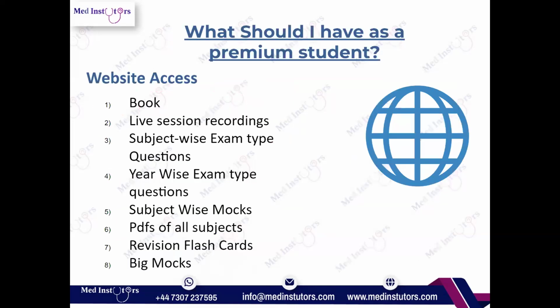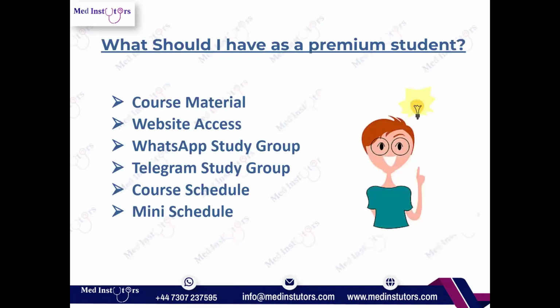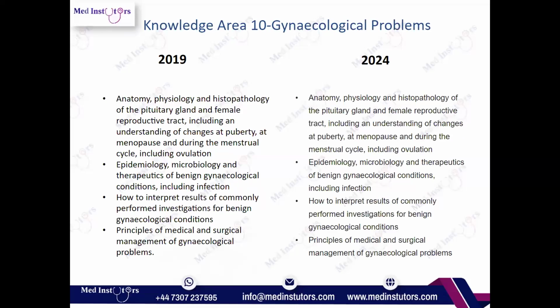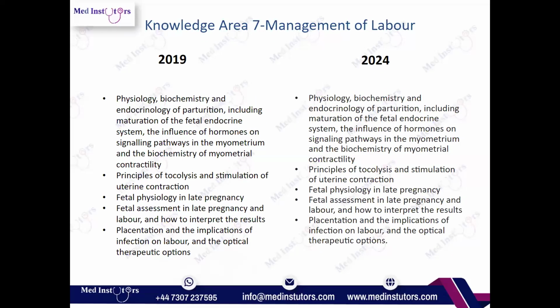I remember someone was asking me regarding knowledge area 7, which they missed due to connectivity issues. Let me go back to my slide. So this was knowledge area 7 regarding management of labor, in which you need to cover physiology, biochemistry, endocrinology of parturition, including maturation of fetal endocrine system, influence of hormone signaling pathways in myometrium, biochemistry of myometrial contractility, principles of tocolysis, stimulation of uterine contraction, fetal physiology in late pregnancy, fetal assessment in late pregnancy, placentation and implications of infection on labor, and the optimal therapeutic options. So this was your knowledge area 7, which covers a bit from endocrinology, physiology and biochemistry.